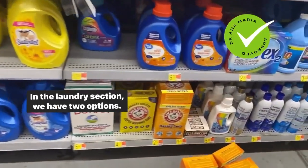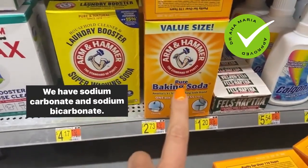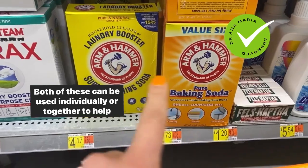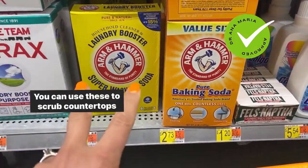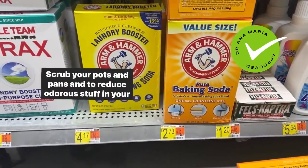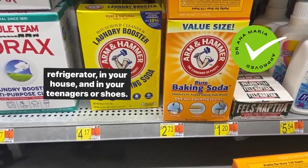In the laundry section, we have two options. We have sodium carbonate and sodium bicarbonate. Both of these can be used individually or together to help wash clothes. You can use these to scrub countertops, scrub your pots and pans, and to reduce odorous stuff in your refrigerator, in your house, and in your teenagers' shoes.